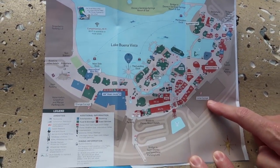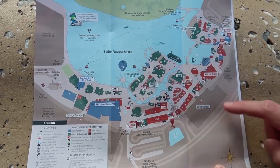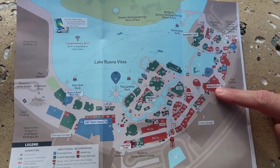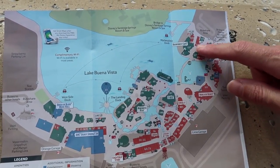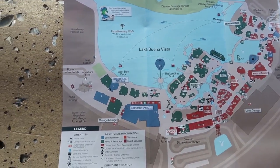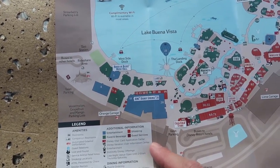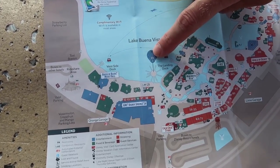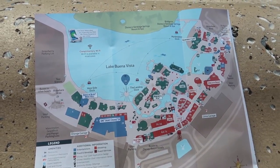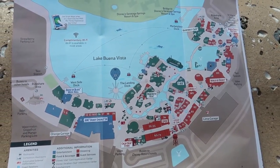So here's a map, and right here is the Lime Garage where we park. There's World of Disney, and then Ghirardelli and different things are over in that area. And then the Orange Garage is covered up, but it's right in this area over here. And it's easier to get to the theater and House of Blues, the Disney Balloon. But yeah, here's a little overview of Disney Springs. It's pretty big.